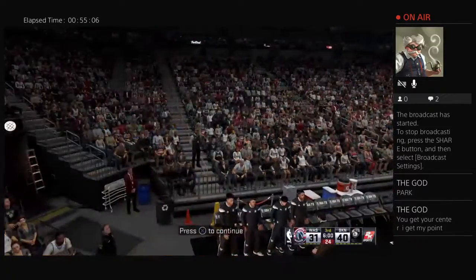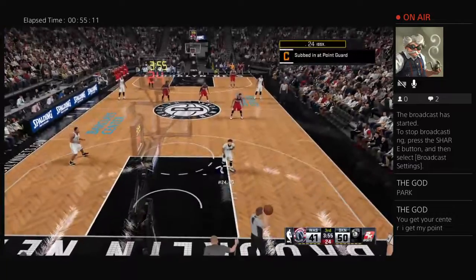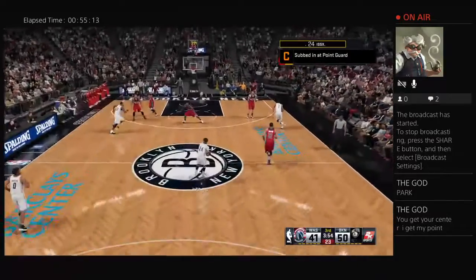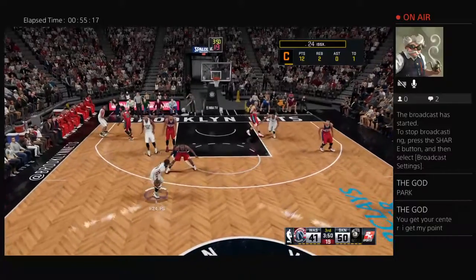And the third quarter about ready to get underway. Well, Lopez has been great. So for the Nets, Jones checked in for Lopez. Andrew Godlock comes in for Gary Neal. And it's Clutch in for Jarrett Jack.